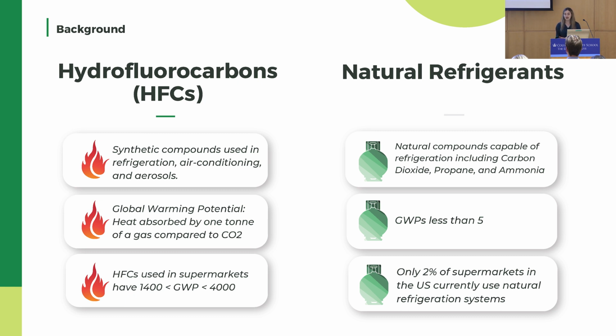GWP, which is how I'll be referring to global warming potential from now on, is a multiple of how much heat is absorbed into the atmosphere by a particular gas in comparison to carbon dioxide. One of the most commonly used HFCs in commercial refrigeration right now is R404A. This HFC has a GWP of almost 4,000. To contextualize this number, one tank of R404A emits as much CO2 into the atmosphere as the fuel used by 14 cars for an entire year.